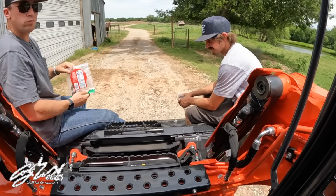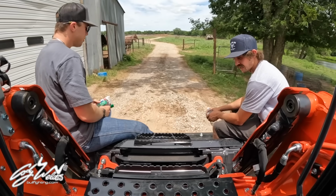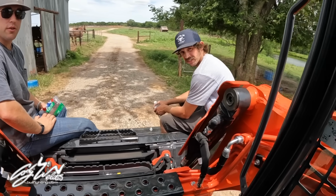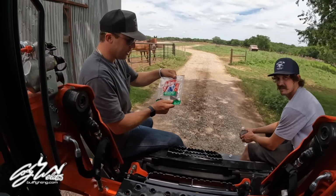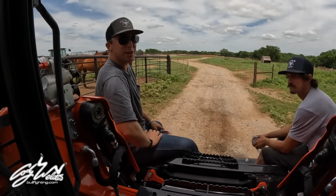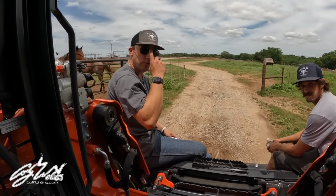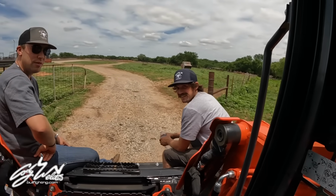That bucket's big enough both of you can sit up there. Nice, with lots of extra room. Good spot for eating. Wild River green chili slow dried beef jerky. Come on, told you I could make a commercial. That's got a little bit of kick to it. A little bite. About as much kick as this Kubota.